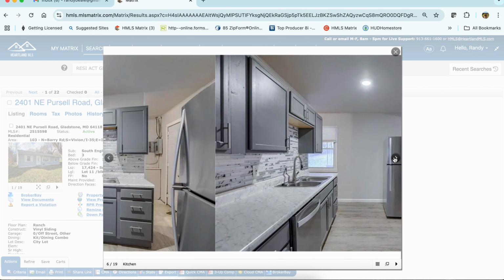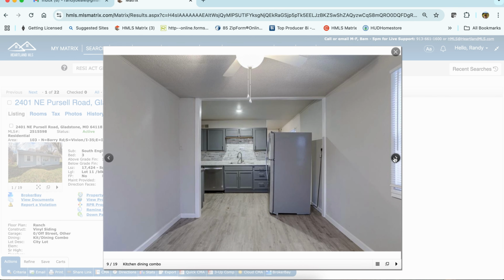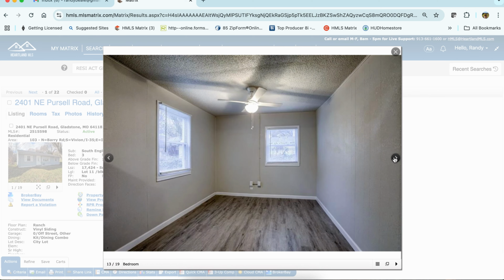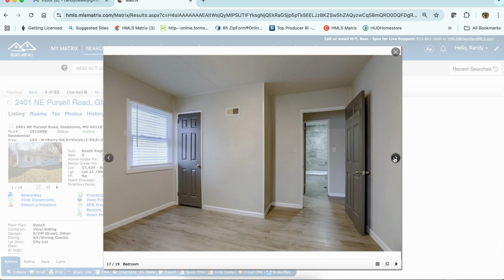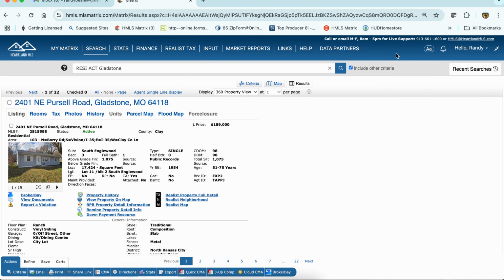It's actually been fairly well updated. Lots of new. So a nice little starter home. I don't believe there was a basement on this one either. I'm just going to look at all the pictures. There's only 2 more, and that's the yard. Okay, so there's a starter home.